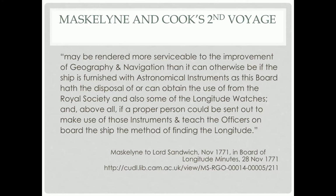And above all, if a proper person could be sent out to make use of those instruments and teach the officers on board the ship the method of finding the longitude, and that method being both by lunar distance, by astronomy, and also by timekeepers, the longitude watches that he mentions there.